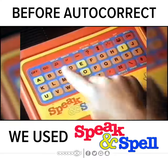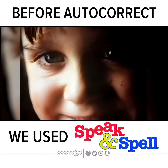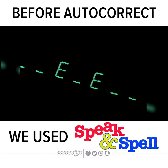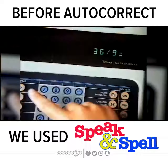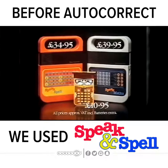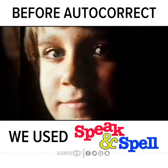This is Speak and Spell from Texas Instruments. O-O-U-R. Spell with it. That is correct. Keep score, play mystery words, and more. And now there's Speak and Math too. 36 divided by 9. 4. Speak and Spell, Speak and Math, Little Professor from Texas Instruments. Make learning more fun than games. That is correct.